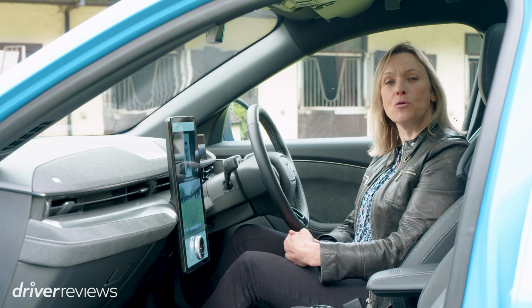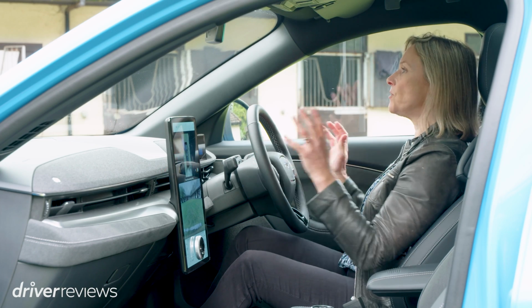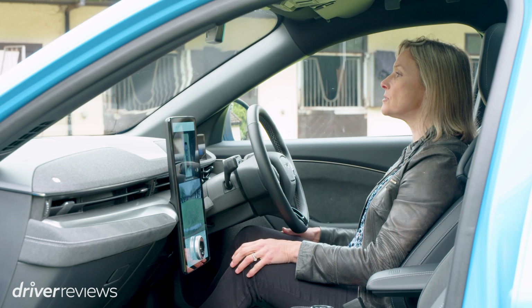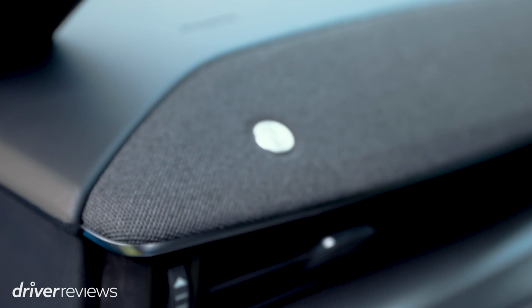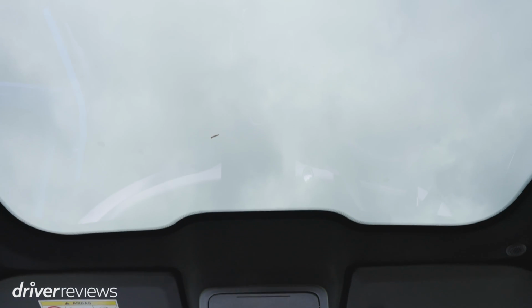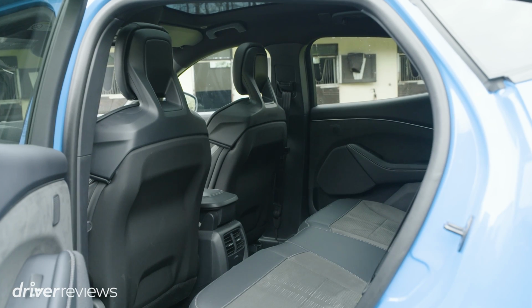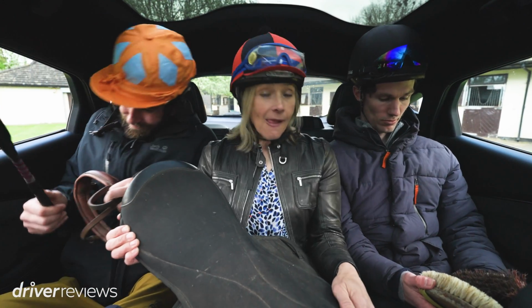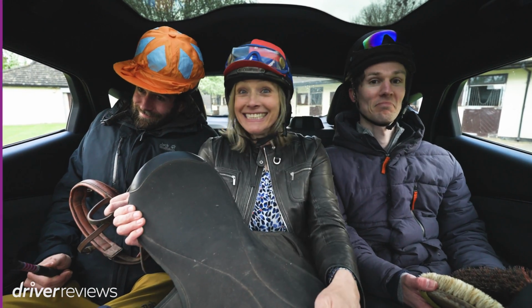And then there's the Blue Cruise technology, which allows you to have your hands off the wheel when you are driving on certain parts of the UK's motorways. The sound system is from Bang & Olufsen. The roof is panoramic and there's room in the back for three. Or is there? Let's saddle up and go.